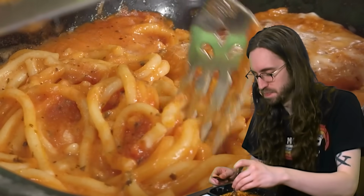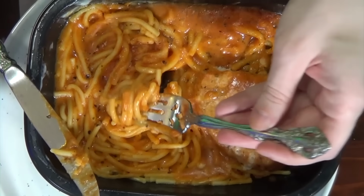The spaghetti's not much better. Very wet, very noodly, very flavorless. I feel like with a lot of marinaras, you can tell just visually if it's a nice, thick and tasty marinara or if it's a watery, sad marinara. And it's pretty clear which one we have here, I think.